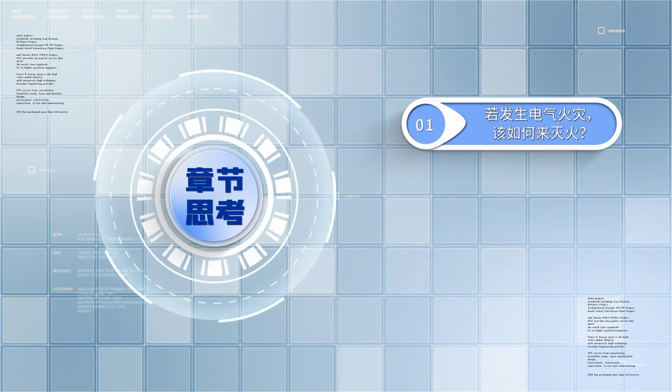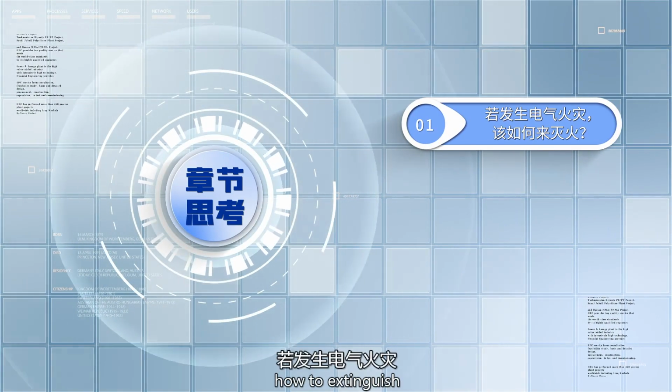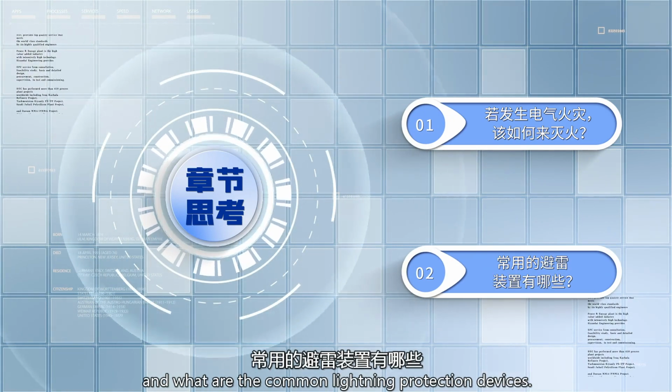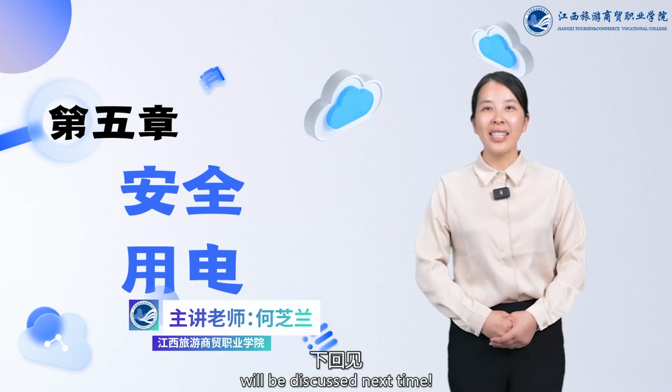Considering the above knowledge, let's think about how to extinguish an electric fire and what are the common lightning protection devices. More knowledge will be discussed next time.